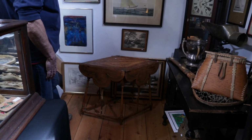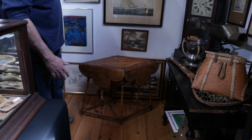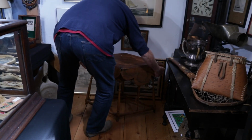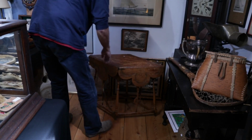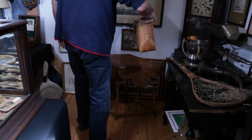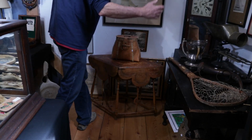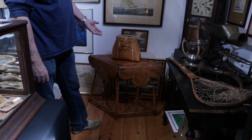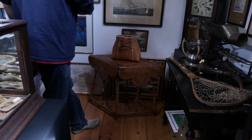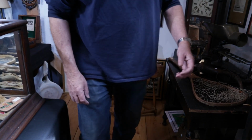Stretcher base, I mean, it's just an incredible piece. Just incredible. I want to see that go to a good home where that will be appreciated. It could be in a museum. I mean, it's that good. It's that unique. 40 years in the business, I've never come across a table like that. Never. And we're going to show you some more great stuff.